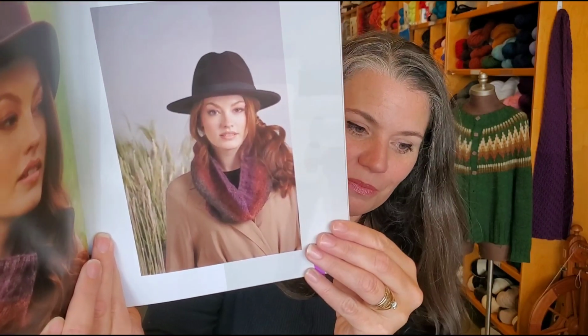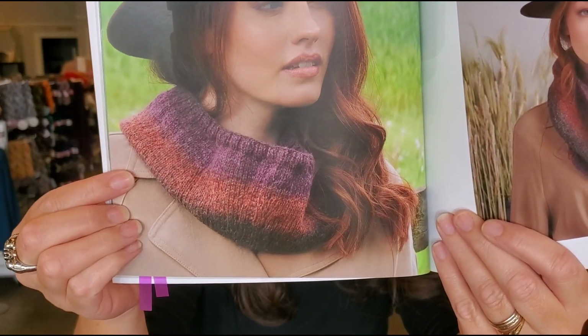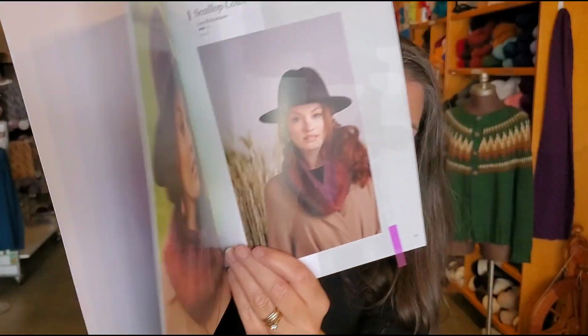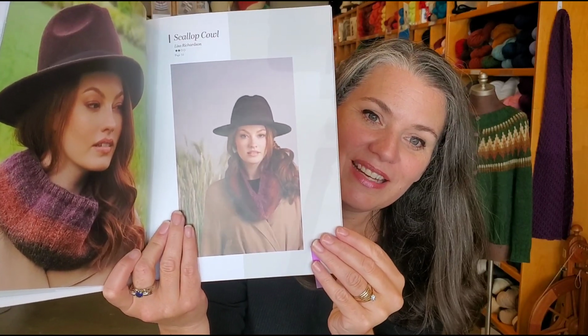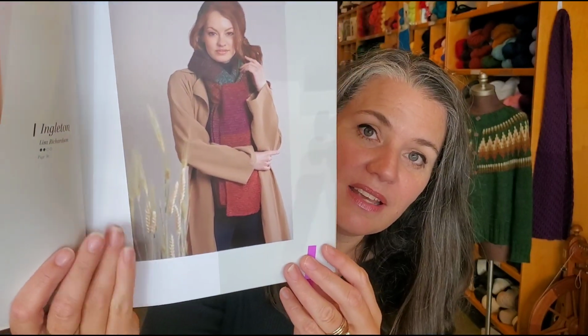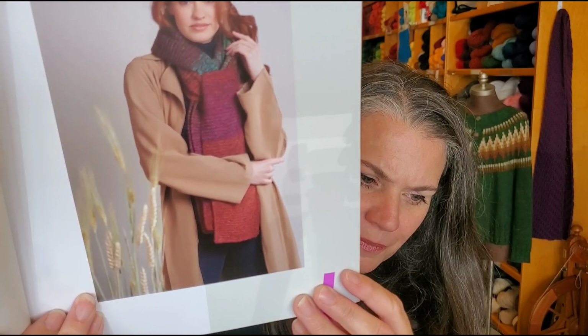Here is a lovely easy scallop cowl design from Lisa Richardson. Very easy to knit, lovely cowl, not difficult, easy enough for a beginner. But you get a little bit more satisfaction with lots of different pretty color changes using that gradient yarn. Another simple design that lets the yarn show off is another one by Lisa Richardson. There is this really pretty, easy gradient shifting garter stitch scarf.